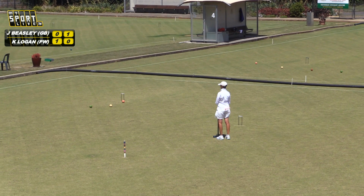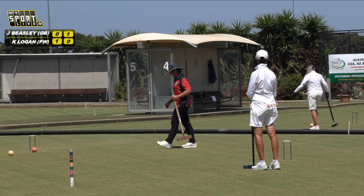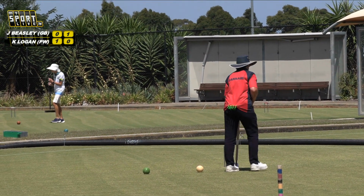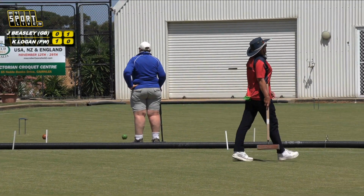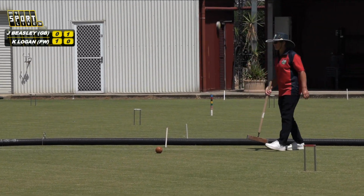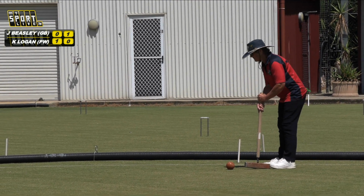It's really a strong feature of Kate's game, she might not have the power in the clearances, but she's certainly got the touch in the approaches. Yeah, I hate playing players who are just able to get in front of hoops really well every single time. It means you need to change your game a little bit, and it can be very tricky to play against.